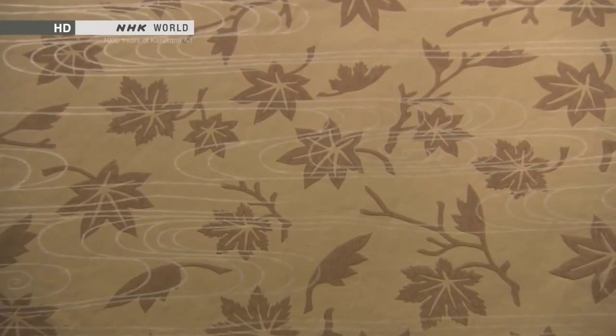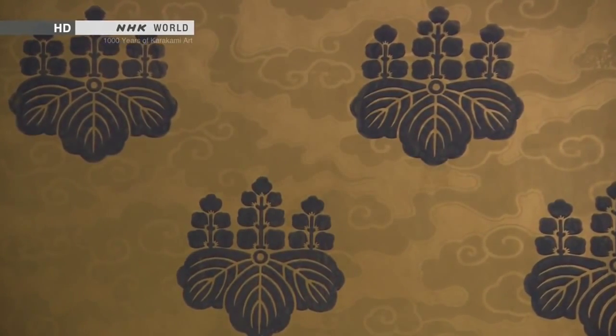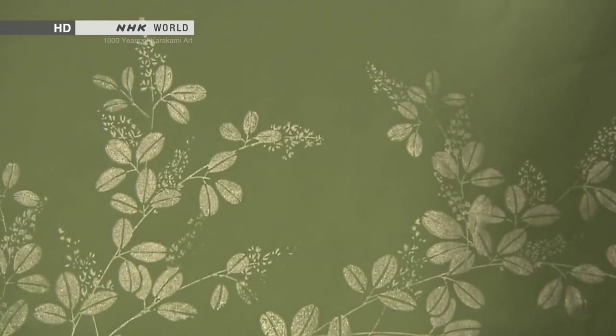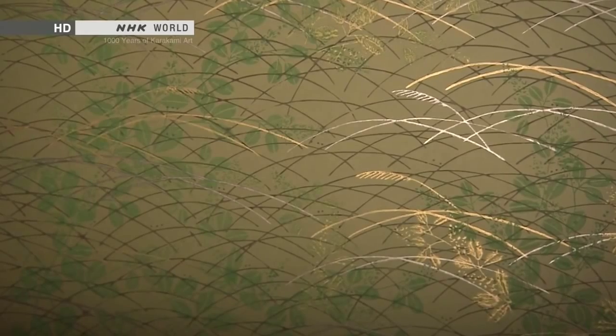Karakami's most important features are the patterns and the power they possess. I believe people have created various patterns to symbolize nature since time immemorial. Some 650 of Karacho's designs have been carefully preserved. They incorporate nature motifs from Japan's 4 seasons, and some symbolize ancient concepts about the cosmos or wishing for prosperity.